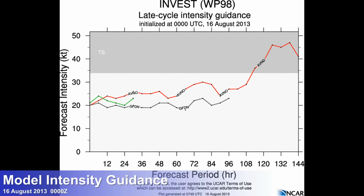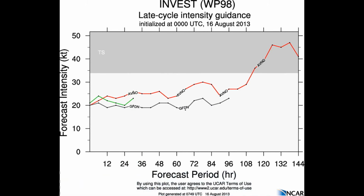Right now, the intensity guidance really doesn't intensify it a whole lot. That being said, JMA does expect it by tomorrow morning, 0 Zulu, to become a tropical storm. So we'll continue to monitor this one. I'd like to see a little more convection over the center of circulation. Honestly, I think they're being a little too generous with a tropical depression call, but nonetheless, we'll see how it does play out over the next couple of days. We should see some strengthening, though.